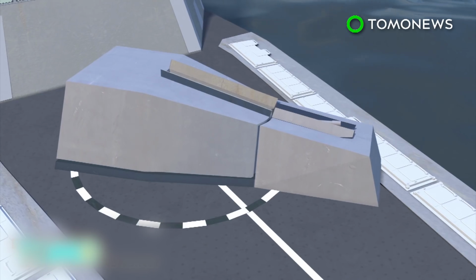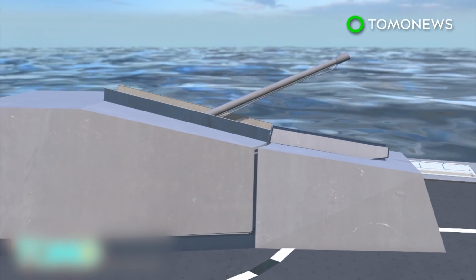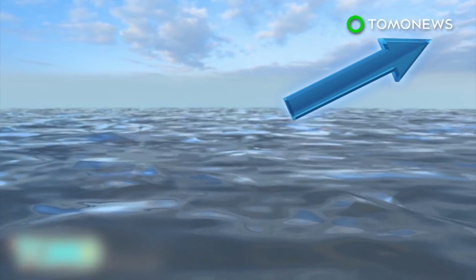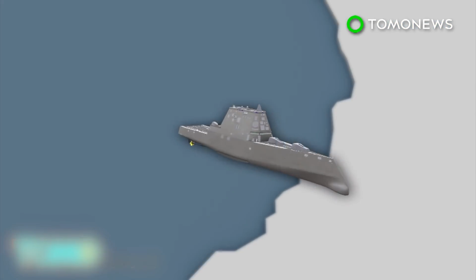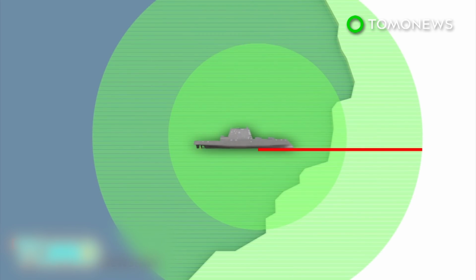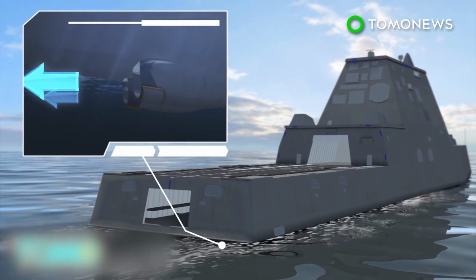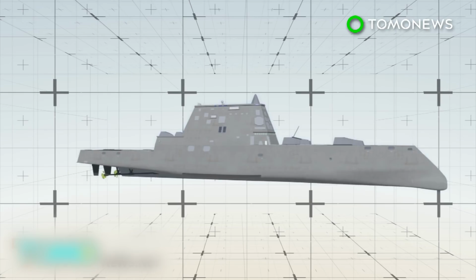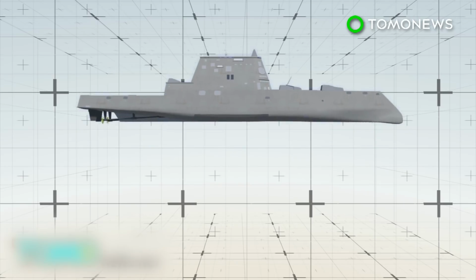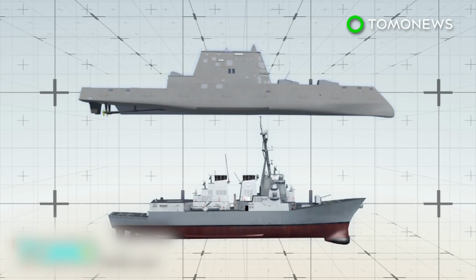The Zumwalt's two 155mm guns can fire self-projected weapons, which can be guided in flight at targets up to 63 miles away. Further tests are scheduled on an electromagnetic railgun that can hit targets more than 100 miles away. The Zumwalt is powered by a 78-megawatt power plant and is the U.S. Navy's first all-electric warship. The ship is about 100 feet longer and 20 feet wider than the U.S. Navy's current class of destroyers and can hit top speeds in excess of 30 knots.